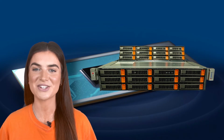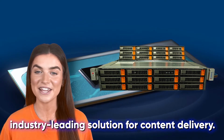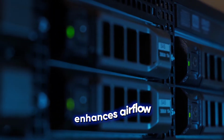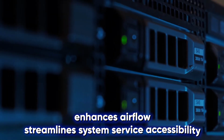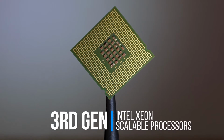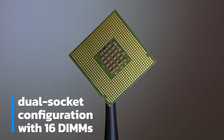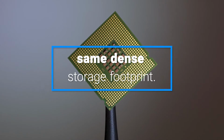Supermicro's Simply Double storage system is an industry-leading solution for content delivery. The new system introduces performance and serviceability enhancements to the overall design to support third-generation Intel Xeon scalable processors in a dual-socket configuration with 16 DIMMs, whilst maintaining the same dense storage footprint.